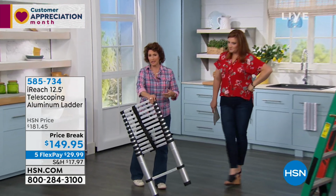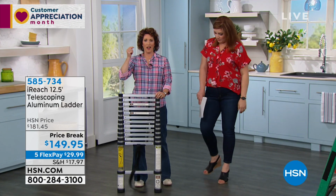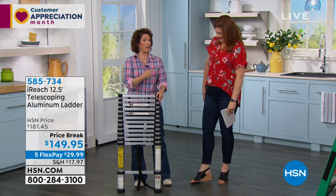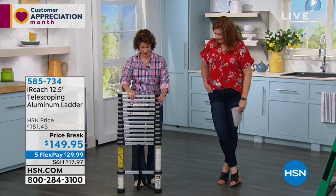I say this is the woman's ladder, right? Okay, first of all, my husband would love that, and he's not a woman. Yeah, well, that's the thing, because a lot of gals get this, and then they can't find it because the guys take it. Yeah, their sweethearts take it.